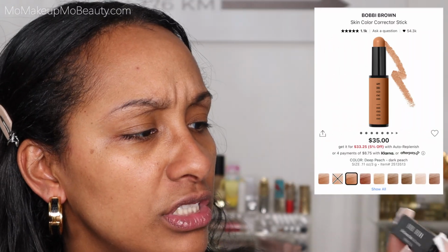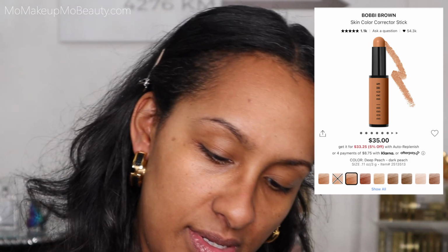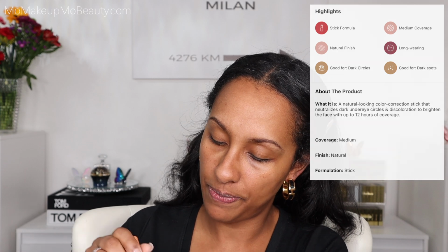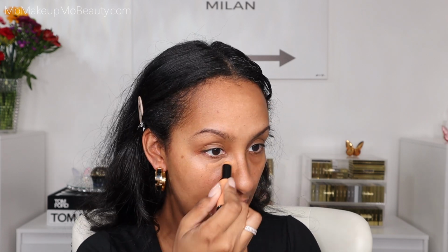So we've also got the Bobbi Brown Skin Corrector Stick. I have it in the shade Deep Peach. So this is the shade Deep Peach. Looks like she's kind of blended in the skin there, but there's some peachiness to it. So as you can see, I have a lot of darkness right there. I usually never directly apply these type of products on the under eye. I feel like they tug, but this is gliding really nice.